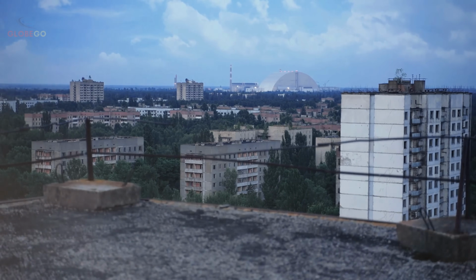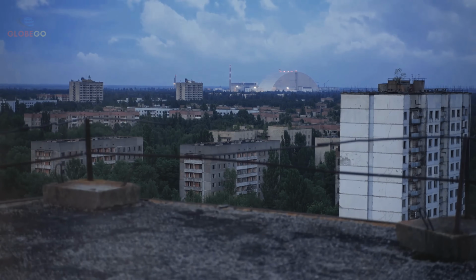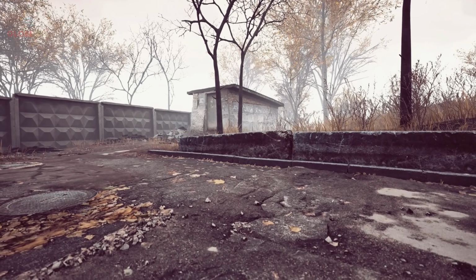Many visitors come to Pripyat and Chernobyl to explore the abandoned towns and experience the atmosphere of a historic, isolated region.